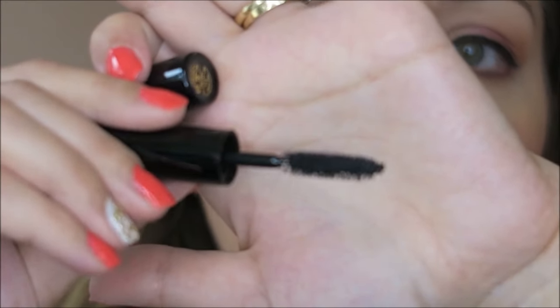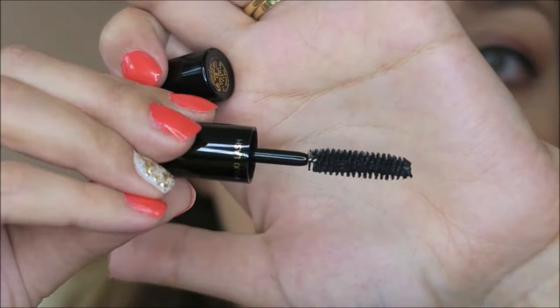So I'm going to be trying this Guerlain Maxi Lash Mascara. I got a deluxe sample size. Let's see what the brush looks like together. Okay, nice, very standard. Come on, focus. I love brushes that look like this, that they ain't got no funny business going on, you know?